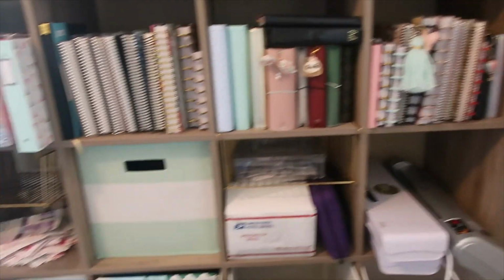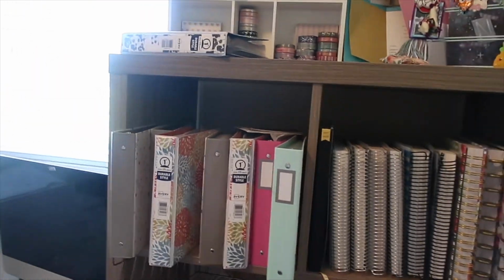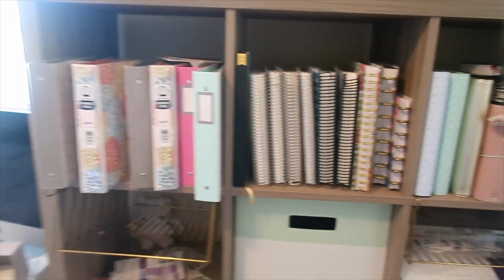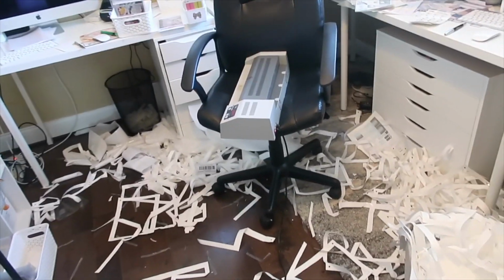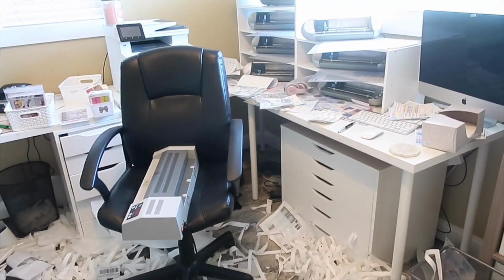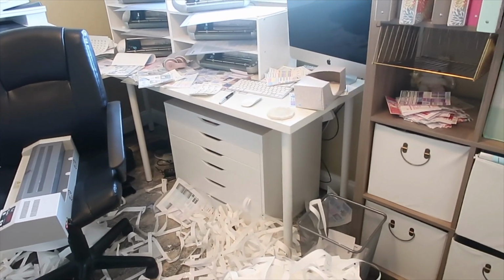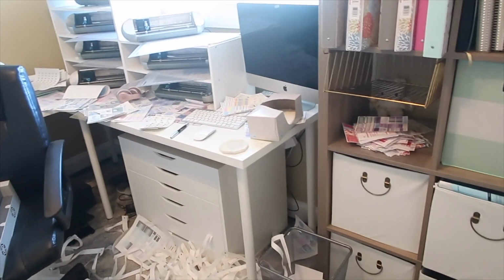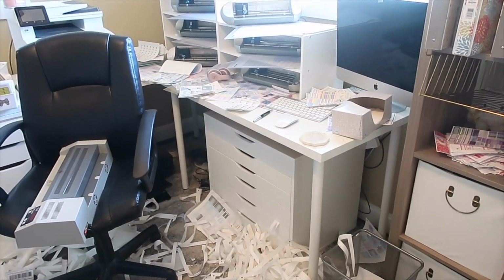If I have time today, I'd like to go through all of my albums and de-stash stickers, but I'm not 100% sure that that's gonna happen today. Right now, I just really wanna focus on getting all of this trash picked up, getting organized in here, and then really wiping down all of the surfaces, because sometimes that's not happening because I have to make sure that there aren't stickers on anything or that are gonna be set on anything. So yeah, I'm gonna get started. You guys wish me luck.